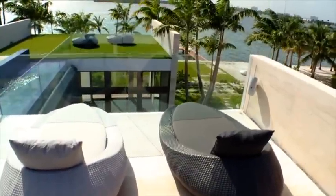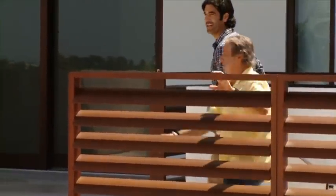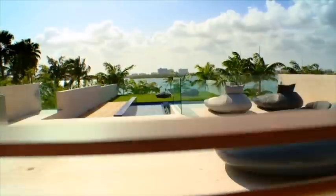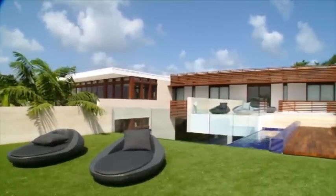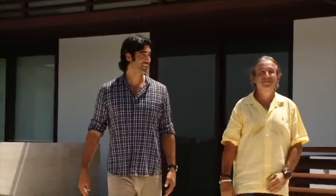Overlooking the backyard is the perfect spot to take in the scenic view. Oh my gosh, Shlomi, this is amazing. I mean, one area after the next. Look at this. This is the real deal. This is not a rooftop deck. This is a sky bar. Okay, let's call it a sky bar.